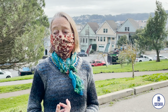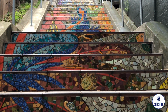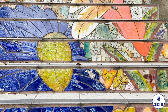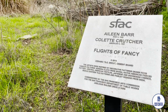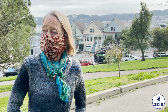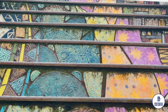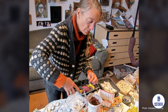Here, the Hidden Garden Step concept was sort of an ant's eye view. You know, you're a tiny little being in a great big oversized garden. We decided to make big flowers and big leaves that would lead from one step to the next. The Flights of Fancy stairway, we had different areas that were, you know, African-inspired patterns, Indonesian, Chinese. We specifically tried to include all the different techniques of tile making that we knew.